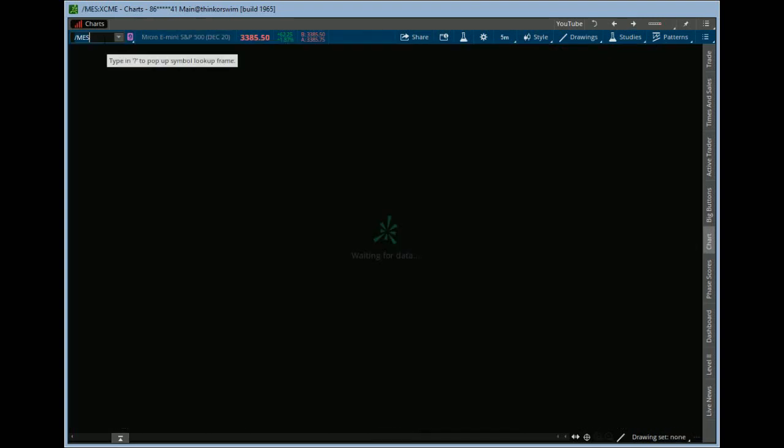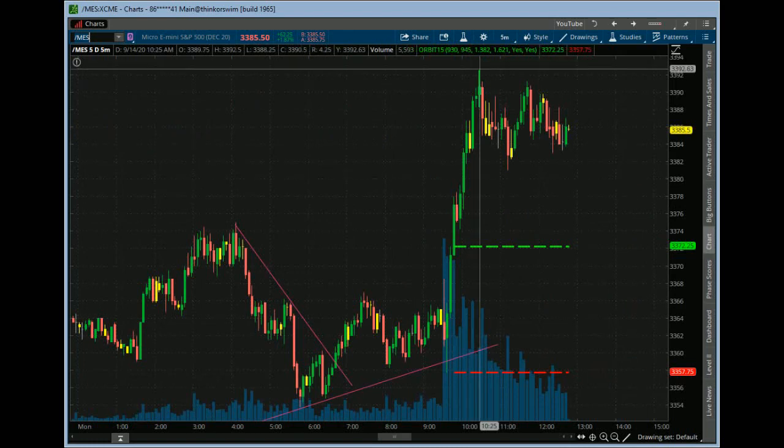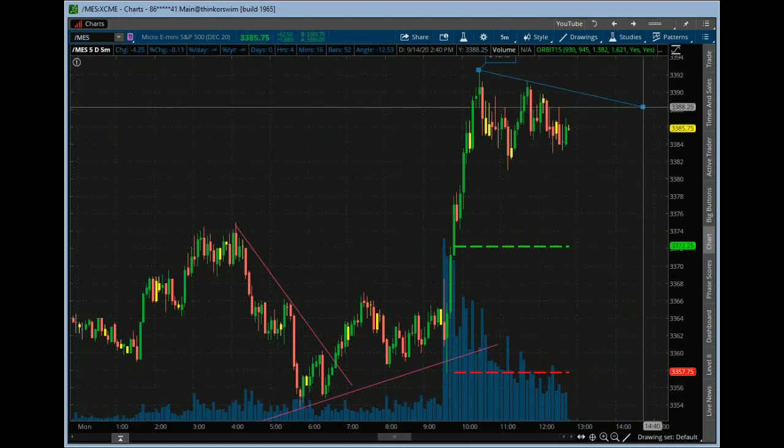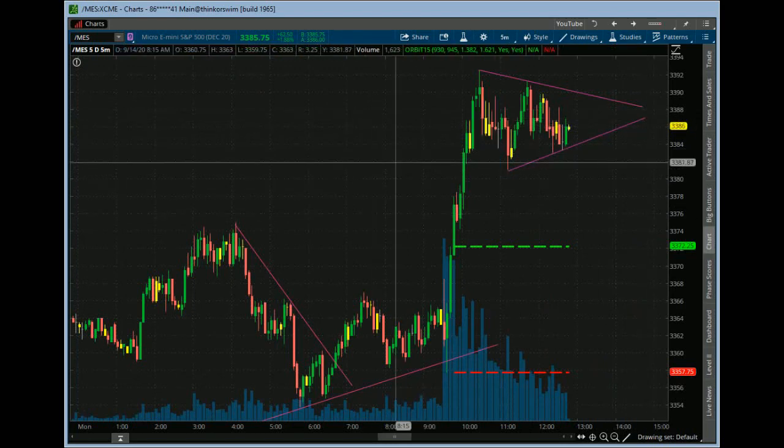Let's take a look at the MES and see how things are going too. Let's get some geometric lines here and track those throughout the day. This choppy mess that we're in right now is really just a big triangle. Let's see how that holds going into the rest of the day.